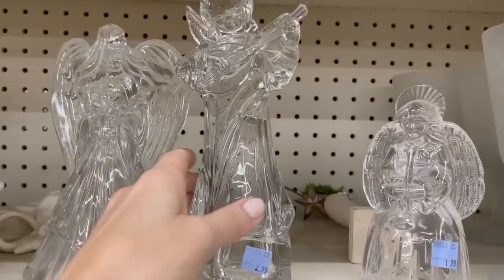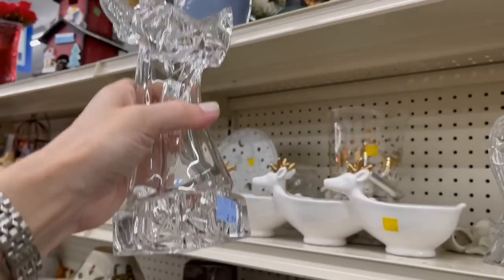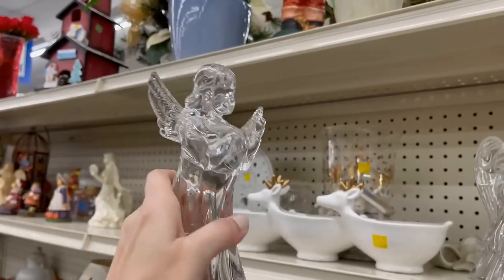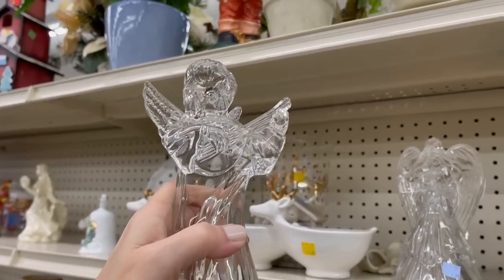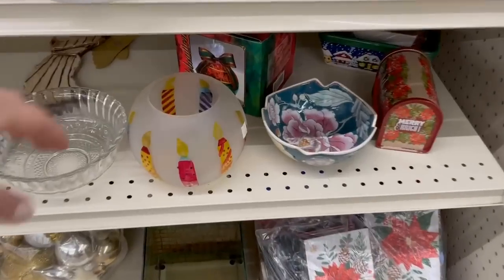I love angels. These are not crystal, but they are a good quality glass. I've seen this one before in antique shops. So that would be a really great addition, $2.99, to any collection. Even if you just want to add a touch of Christmas, that's the perfect item.